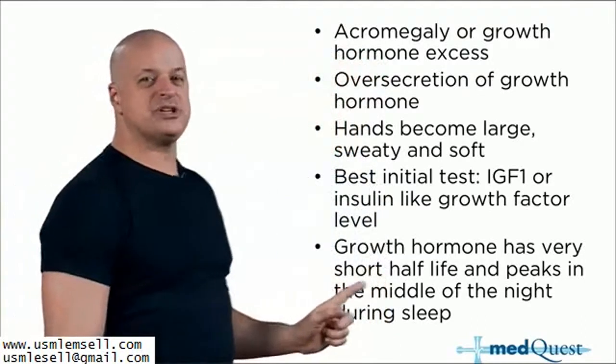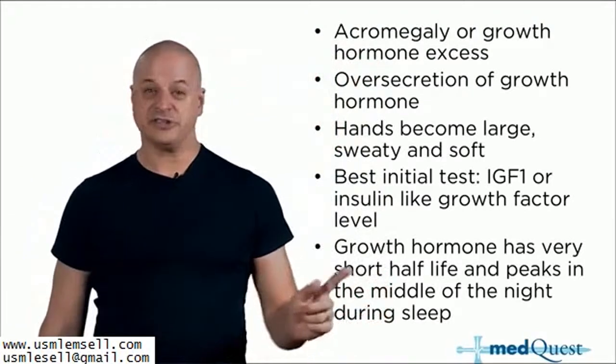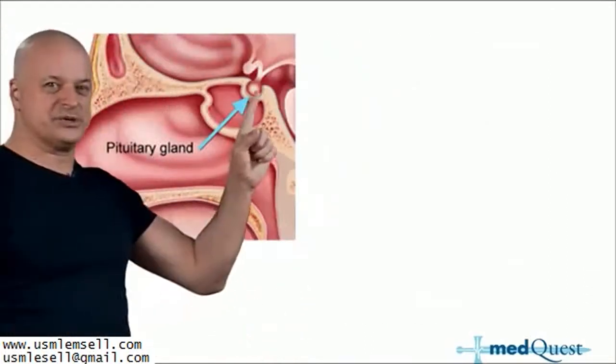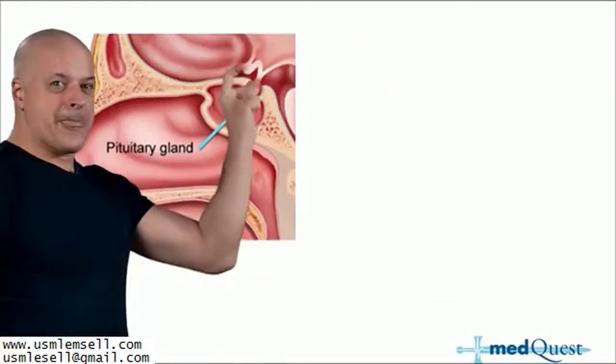So we don't want to be doing growth hormone levels in the middle of the night, because it has a short half-life and it's very hard to get them. IGF levels are first. Oh, there's our friend, the pituitary, up in the sphenoid. I'm going to put myself in your sphenoid, and you pluck it out.